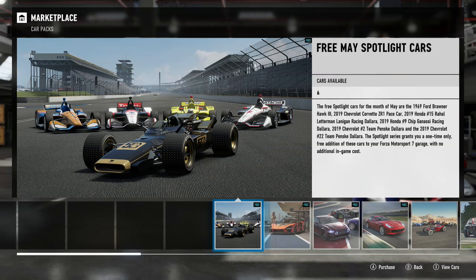Hello there and welcome back to some more Forza Motorsport 7. Today we are taking a look at the May 2019 update. We are going to be doing an overview of it, taking a look at the spotlight cars, as well as a look at a couple of the additions made with this update. Although, outside of the spotlight cars, this was not a particularly massive update.